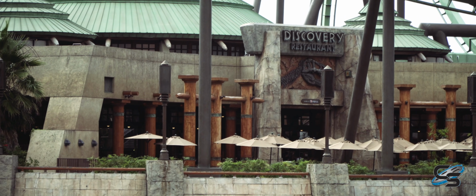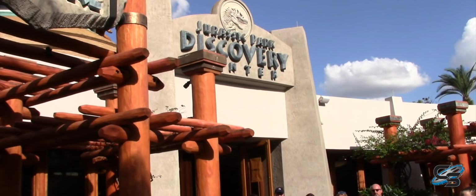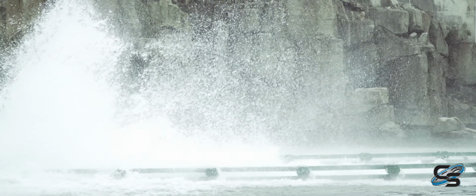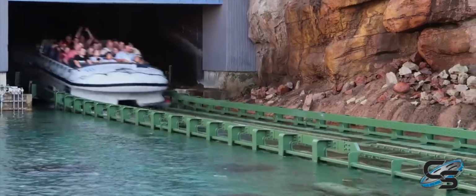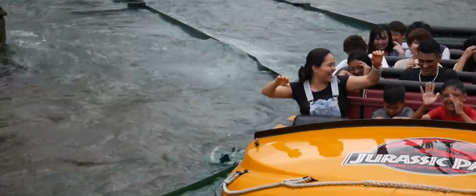Like here, they do have the Jurassic Discovery Center. It's painted differently than the one at Islands of Adventure. This one's brown and green instead of white and orange. They do have Jurassic Park River Adventure, except here it's called Jurassic Park The Ride, and is actually a mirror version of Universal Studios Hollywood's, even though theirs is Jurassic World now. Before it was Jurassic World, this was identical. So if you missed Jurassic Park The Ride at Universal Studios Hollywood, don't worry, you can find the exact same thing over in Japan.